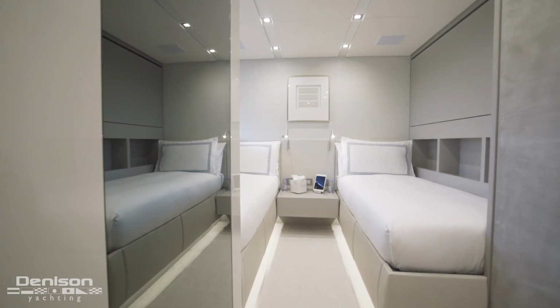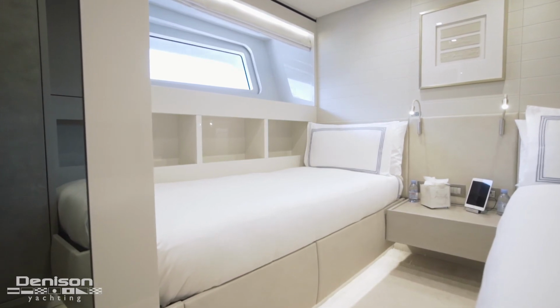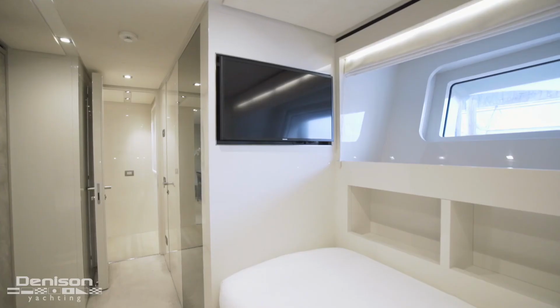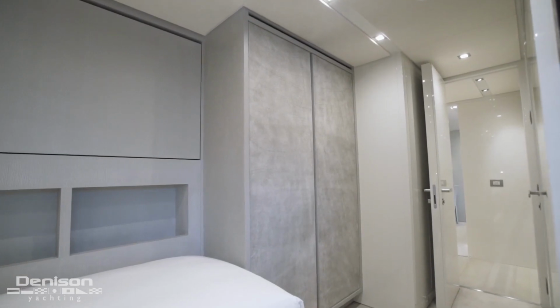The first of the guest accommodations is the port forward cabin. In here are 3 berths. We have the standard twin berths and an additional Pullman berth. Opening the space up is a large hull-side window that's right next to a TV. Inboard is a large wardrobe.